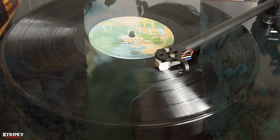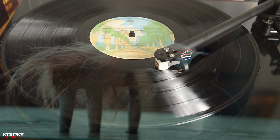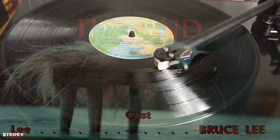And then finally, the theme from Enter the Dragon, Reprise. The album closes with a reprise of the main theme, bringing the soundtrack full circle. This is a shorter version, but retains the energy and excitement of the original, providing a fitting conclusion to the album. It's just such a perfect record, it really is.